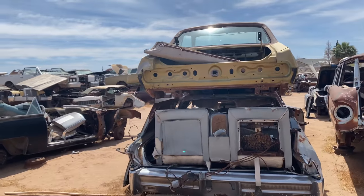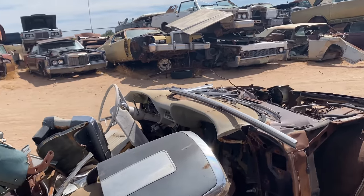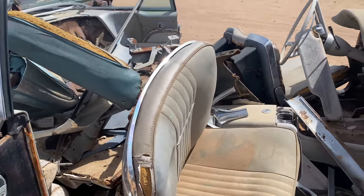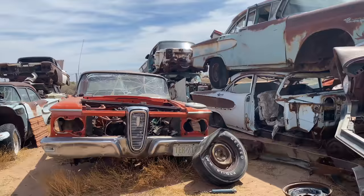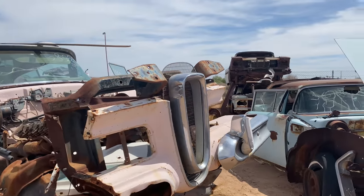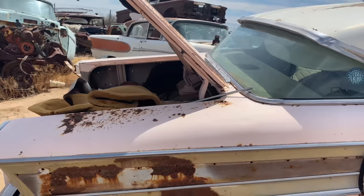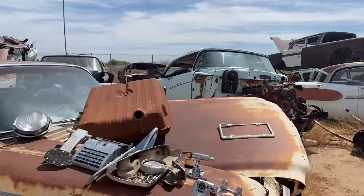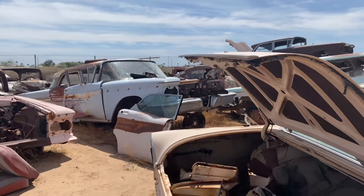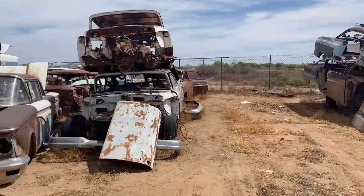All right, I spotted some bucket seats here. Not sure what it is. Looks like a Thunderbird. Check that out. Man, I've always loved the Ford Edsel stuff. I think the front end just looks super cool. I believe some of these cars you're able to purchase whole, but I think you just have to ask them and see which cars you're able to do that with. But look at all these Edsels, holy crap. If you need any Edsel part, I mean, this is the place.